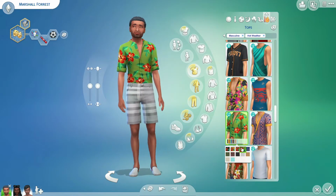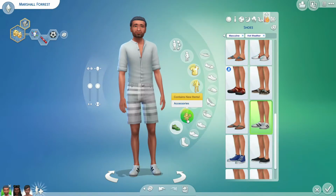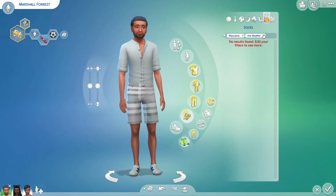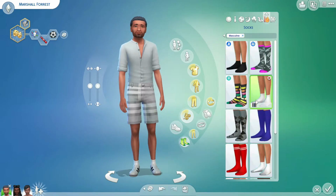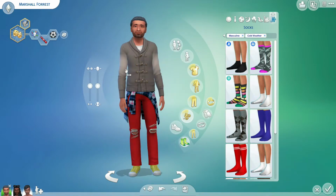I really like this top from Sulani, but again, I think the patterns were kind of much for Marshall. So I end up going with something with this, and even though it doesn't have green, I think it was something that Marshall would wear. I think it fits his personality nicely.